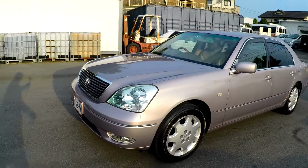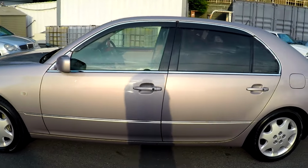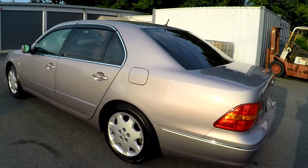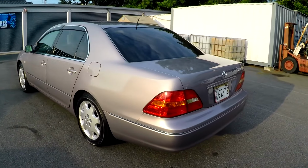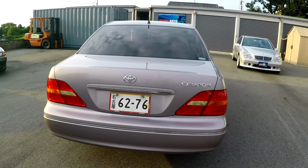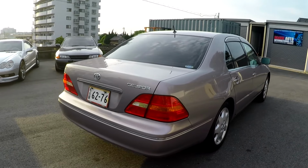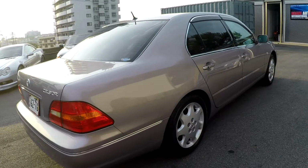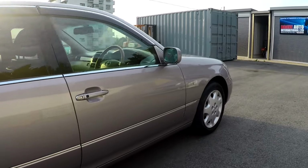Okay, so that's your 2001 Toyota Celsior, which is technically a Lexus LS430. I don't know if you know, in America owns the rights to the name Lexus, so that's why in Japan they have to be called Celsior, but abroad they can be called Lexus anyway, something like that. I don't know if you get a clear view of the colour of it, but like I say, it's a really nice colour.